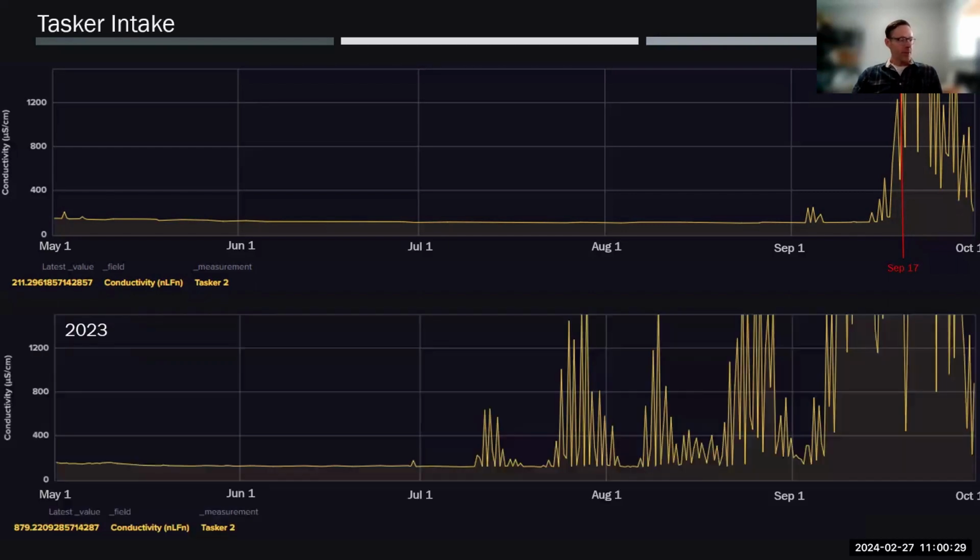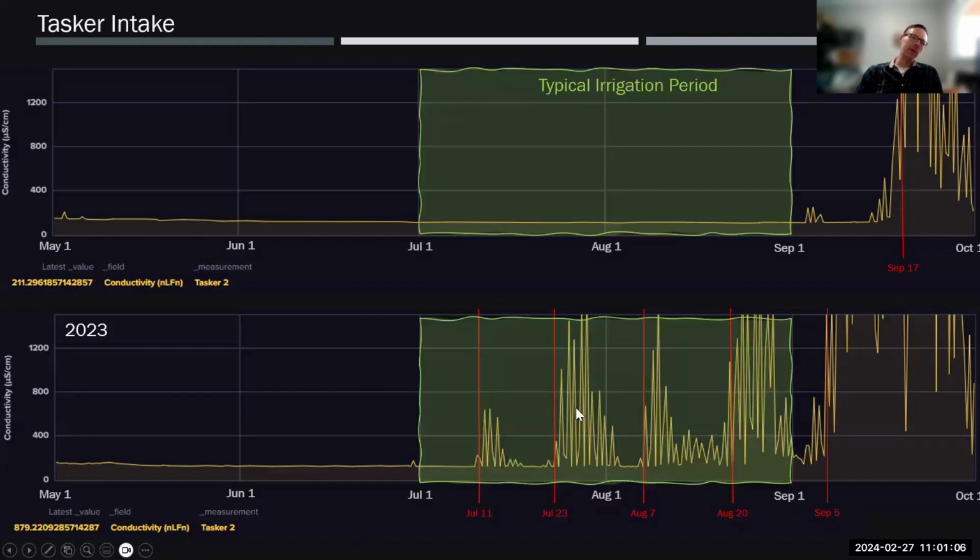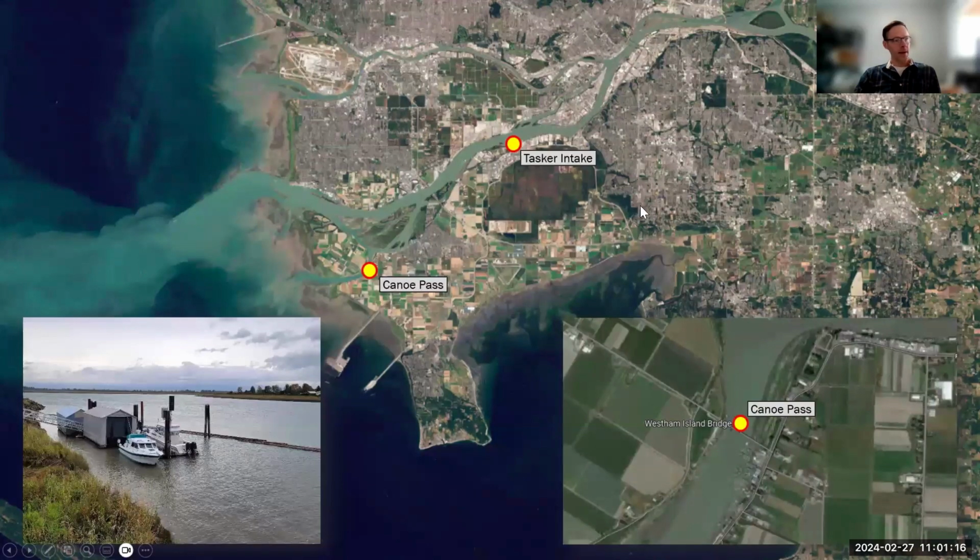Now look at 2023. We can see that really early on, by about the second week in July, we're starting to get bad water. And then a few other episodes, July 23rd, August 7th, and this would correspond with low tide mostly, but also with flow. So throughout that main irrigation season, we're getting a lot of saline water. Where the water comes in, they can't just leave the pumps on. They have to be very careful about when the water's good. So it really demonstrates the difference between the years in terms of what's available for water that can actually be applied to the field. And there's the typical irrigation period where 2022 was extremely open, whereas 2023 was not at all. That was the Tasker intake.